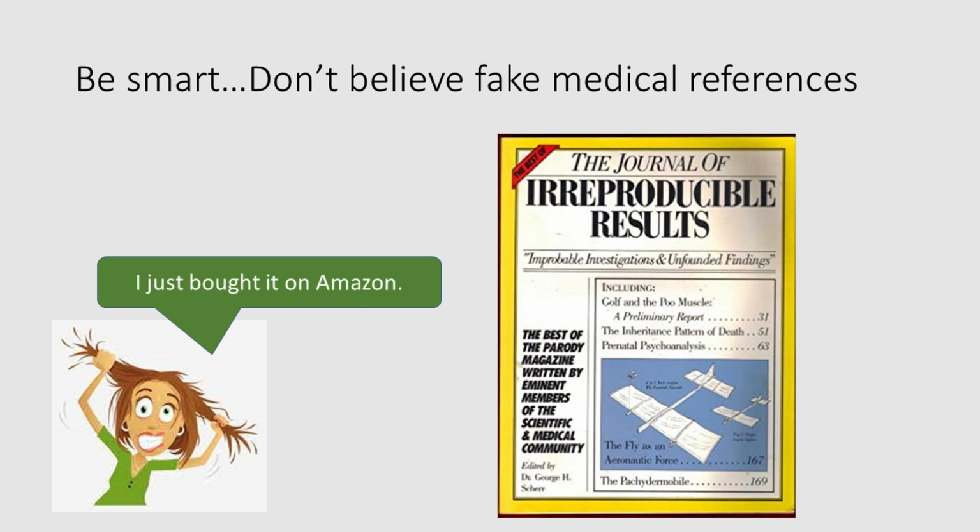And I do look forward to reading my copy of the Best of the Journal of Irreproducible Results, which I just bought on Amazon.